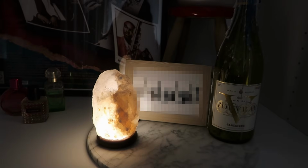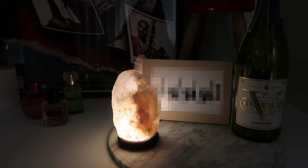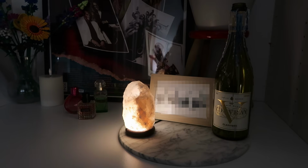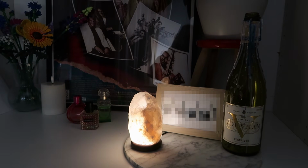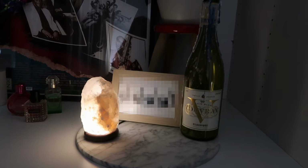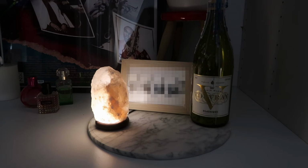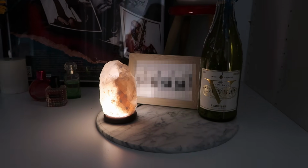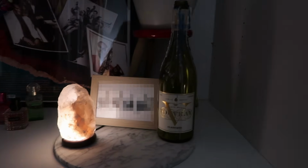And then here we have a salt lamp, a photo strip of me and my dad. I will blur that out, so yeah, that's why it's blurred out, because it's me and my dad. It is in my stream background, but it's so far away that you can't really see who's there, so it's okay. Then we have this for putting candles in.